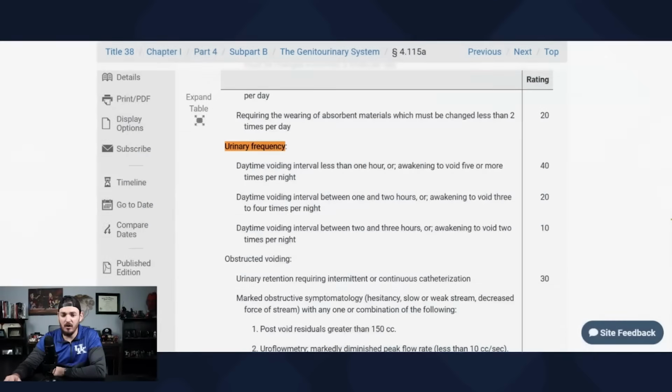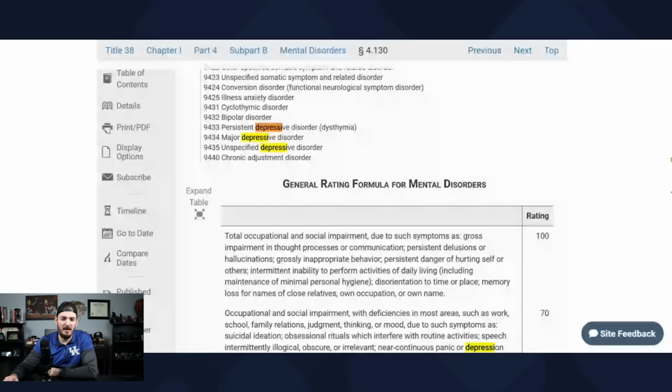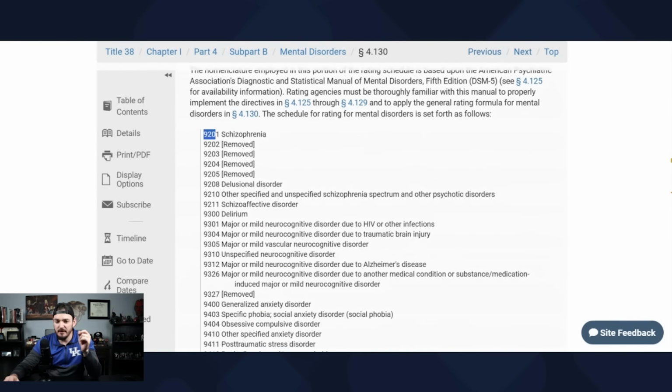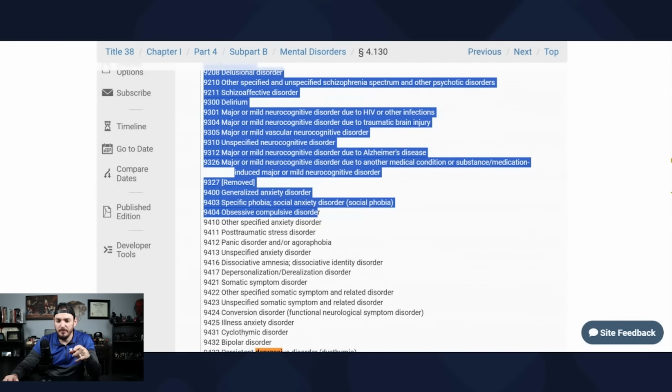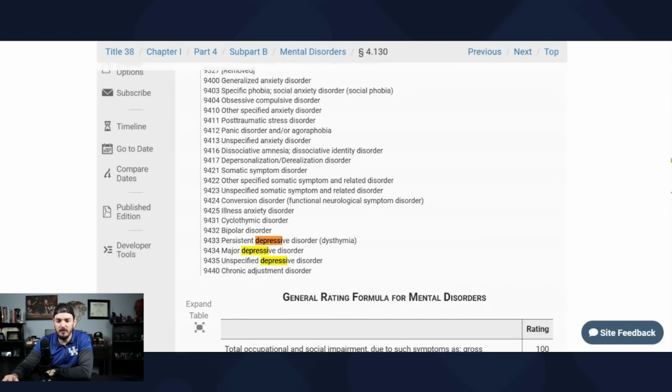So what we're going to do now is go back to 38 CFR. I already have it pulled up here, and boom, here we go. This is the rating schedule for mental health. All of these conditions here, so schizophrenia, obsessive compulsive disorder, all of these are rated under the general rating formula. And here for depression, you have persistent, MDD, major depressive disorder, or unspecified.